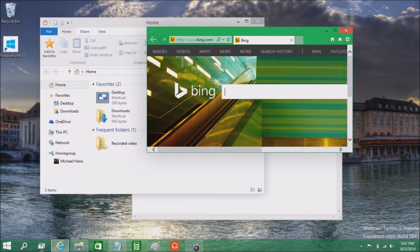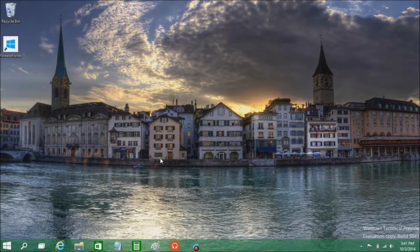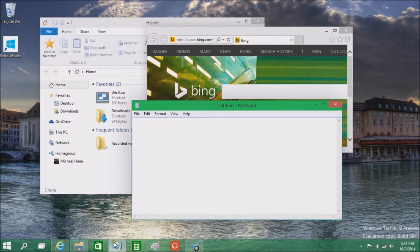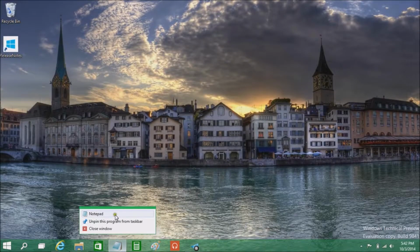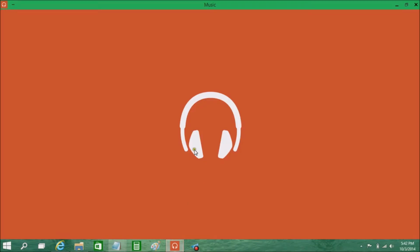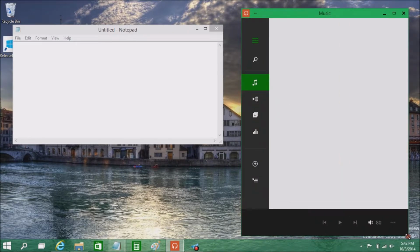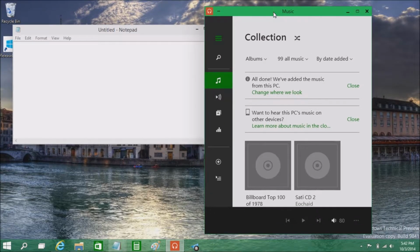Now, say you're like me, and you like to listen to some music while you're writing. You might have, let's bring up another instance of Notepad here. You might have Notepad here. You might have music running in the background over here. By the way, this is also a new thing, which is kind of nice. This is obviously a Metro app. This is the music player from Windows 8. And it is open in a window.